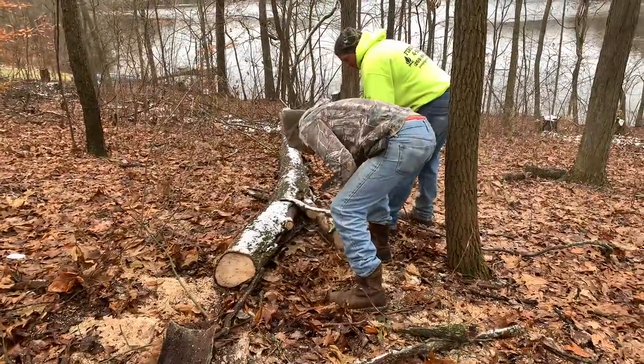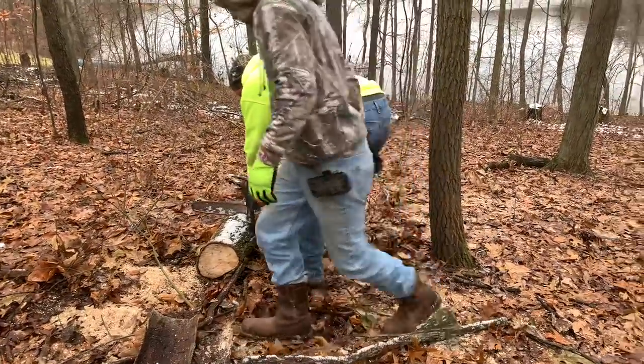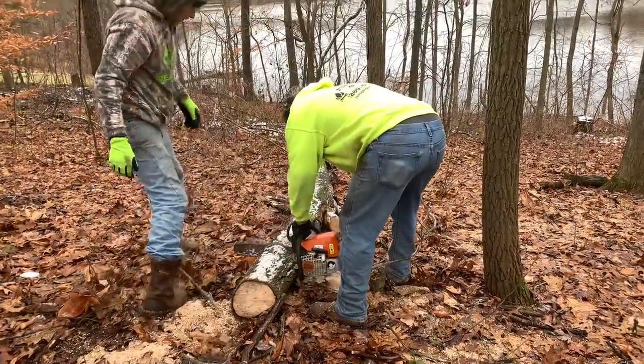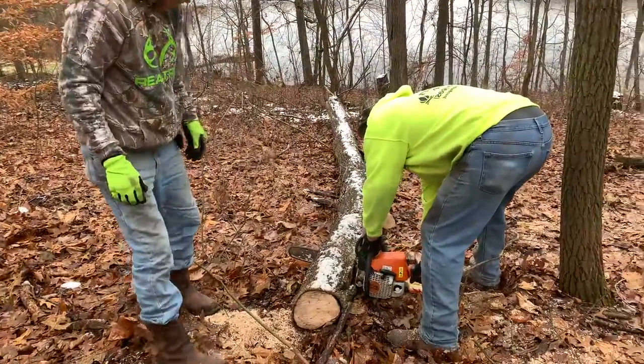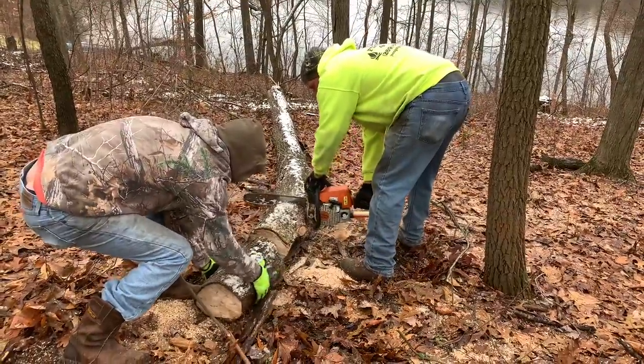In case anybody's wondering, I'm paying them $40 to cut this up, $10 to split it, so $50. I'd say it's probably $80 or $90 what I can sell it for once it's all split.